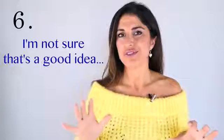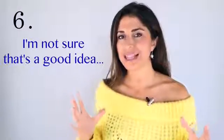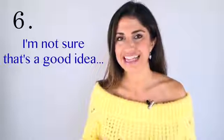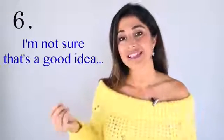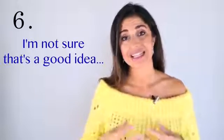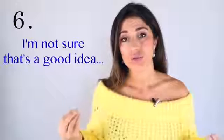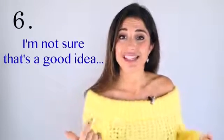Again, don't be too certain. I'm not sure shows that you're not completely against what they're saying. So there's room for compromise. And using a positive adjective is much better than using a negative one. It just sounds a lot more gentle and a lot more polite. So negative statement with a positive adjective.